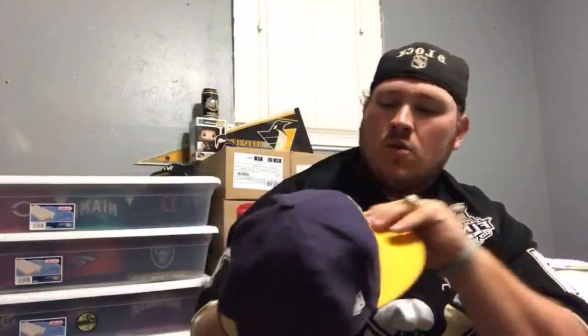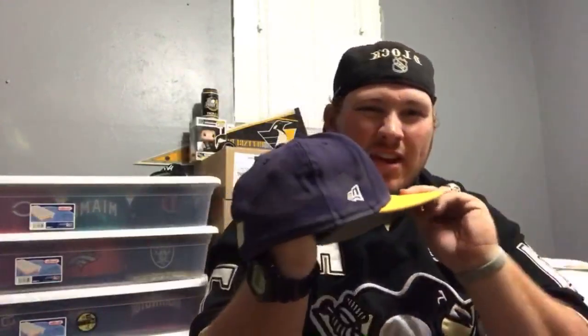Well, actually, since I went ahead and showed the Sharks, which of course was the 2016 finals opponent for the Pens, let's go ahead and show the 2017 opponent, the Nashville Predators. This one needs quite a bit of work. It was a cheap eBay pickup, a little bit of a flimsy bill here. That's probably not going to go back to what it was, but a little sun damage I can always get out. The yellow and white NHL logo there.